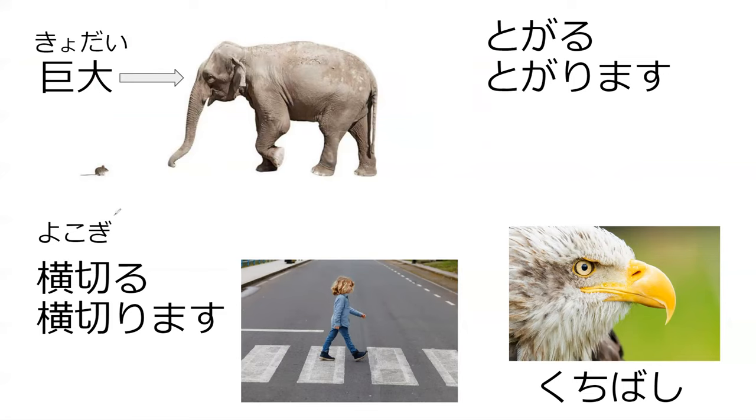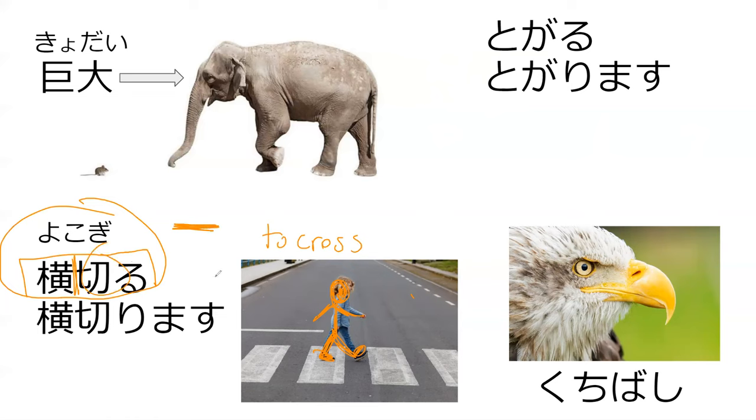Next is yokogiru. It's a verb. So don't say a noun. So to stroll, that's different. It means to cross, like to cross the street. Cross. Yokogiru. And the kanji here is pretty interesting. Yoko means horizontal, and kiru means to cut, like with scissors. So to cut horizontally is to cross. Yokogiru.